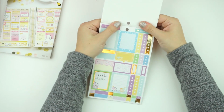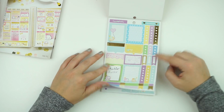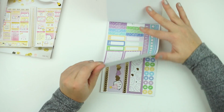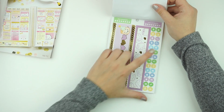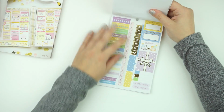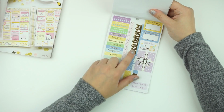So let's go ahead and go through this. You have some full boxes here, checklists, half boxes, headers, some washi strips. This one's so cute. The print quality is really amazing and the cuts are really good. I love this scalloped washi here, and then this bottom washi. You have some icons, some half boxes, some check boxes, and these are very like Cynthia's style. I love this birthday washi here. The weekend banner is actually super adorable the way they have it cut out.